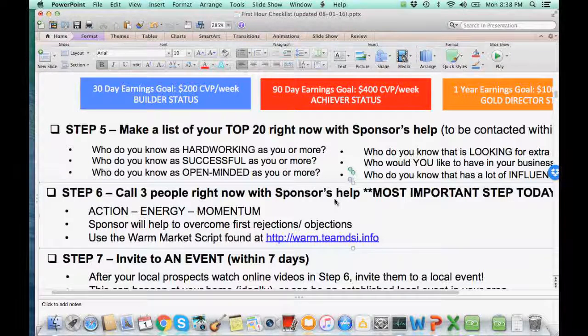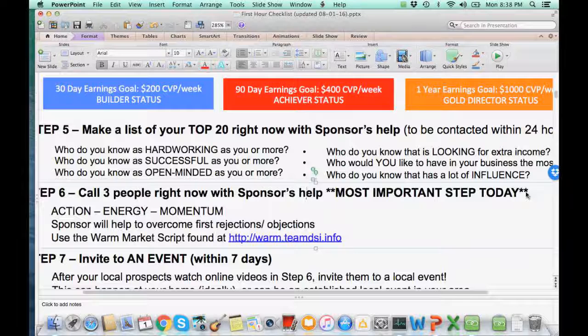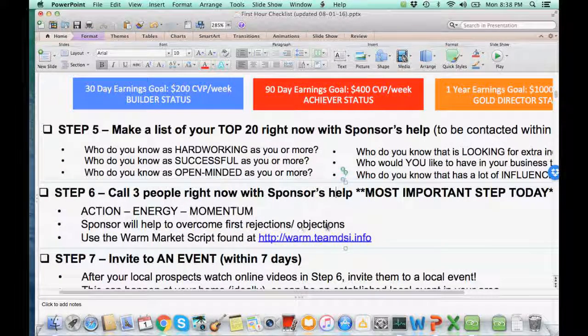Now, this is the most important step of the 10 steps, because if you can get them some type of result, either a client enrollment or an associate, or just someone who says, yes, I want to go to the event that's happening next week, or just some type of positivity, what you just did was spark this energy and momentum and excitement in their business. This is when they're most excited. And you're also there to help them overcome if they have a rejection or any objections.